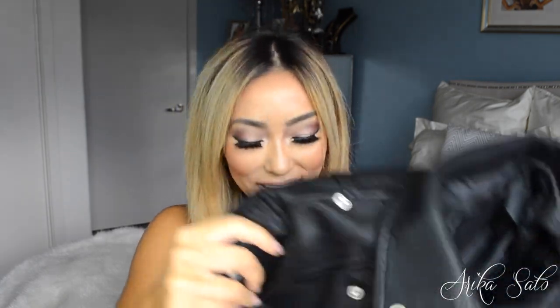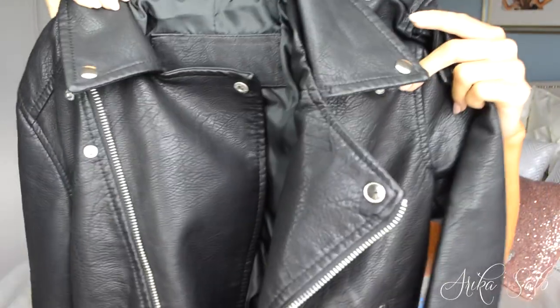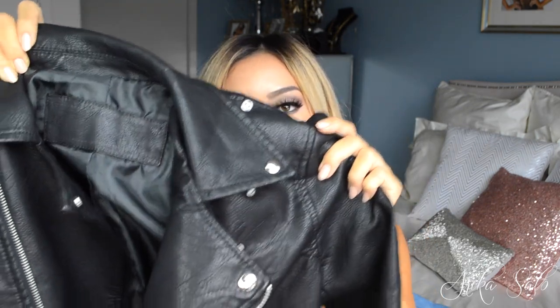So I got a black one, obviously. You need a black jacket all the time. Like, everyone should have one black jacket. This is vegan leather. And I think it's so cute. Although I do have a bunch of black leatherette jackets, I wanted one with silver hardware. So I wanted a new one this year. So I got one in the color black. And this is kind of like a pebbled leatherette. It has a lot of texture, so it's not smooth, which is really cool and makes it a little bit more edgy.